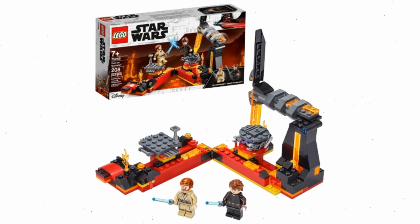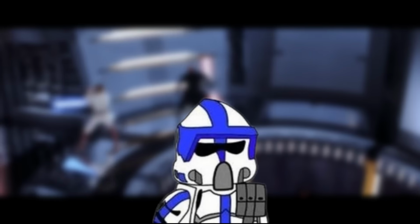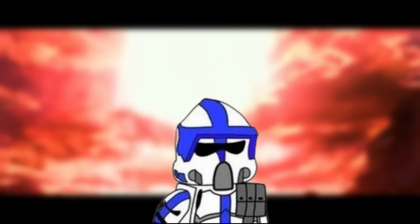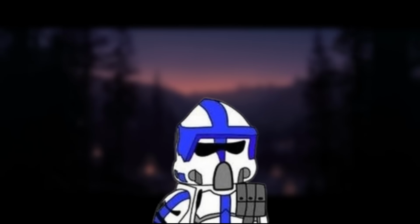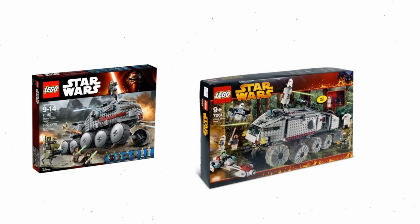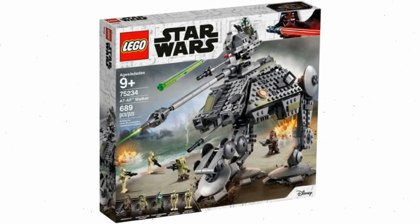I don't have a lot to say about this movie surprisingly, except that it's a great movie that had a lot of its potential sets stolen by the Clone Wars, which is why I have to give it some pity points. I know that's kind of unfair, but even the UCS Venator is technically a Clone Wars set. Besides Revenge of the Sith's influence on Clone Wars sets, some highlights include Palpatine's Arrest, the 2 clone turbo tanks we've gotten from this movie, Palpatine's Shuttle, Utapau Troopers Battle Pack, and the ATAP Walkers.